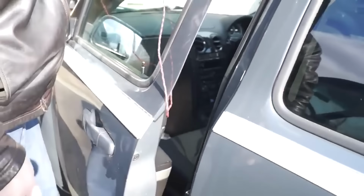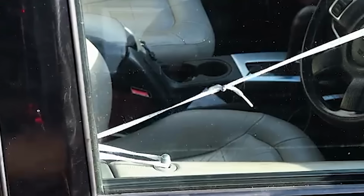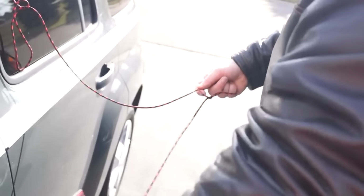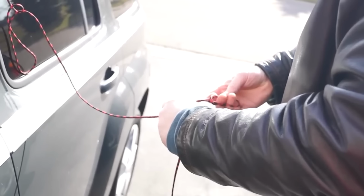This trick is simple, effective, and works. While it might take a few tries to get the hang of it, the satisfaction of unlocking your car with something as ordinary as a shoelace is worth the effort.